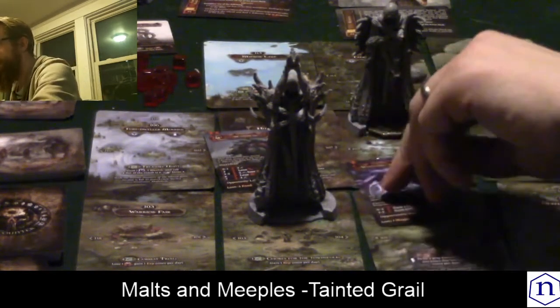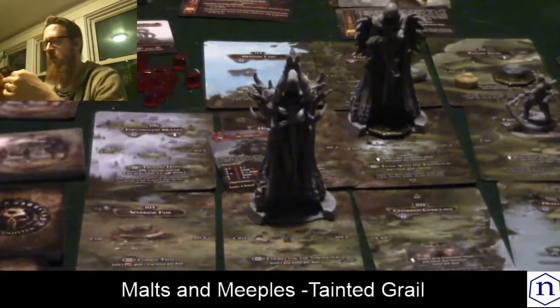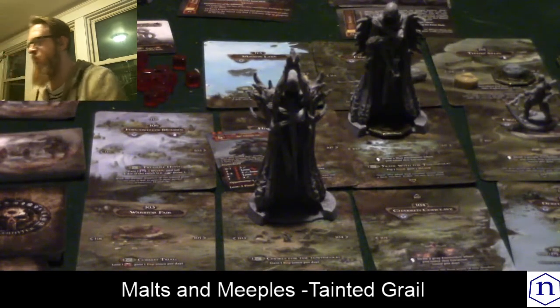And I forgot, of course, as always, to flip my new event. Because I really don't want to have to do that random event again. Howling Gale. When resting, gain no health and lose no terror. Sweet.